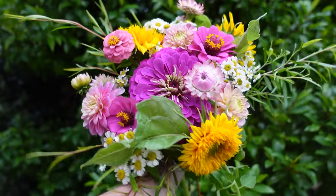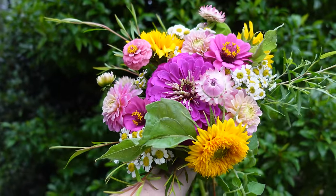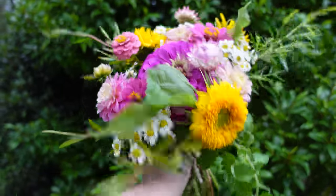My preferred background is something nice and green, like this shrub here. The contrast is really nice to have a darker green background. I find the photos look really great that way.